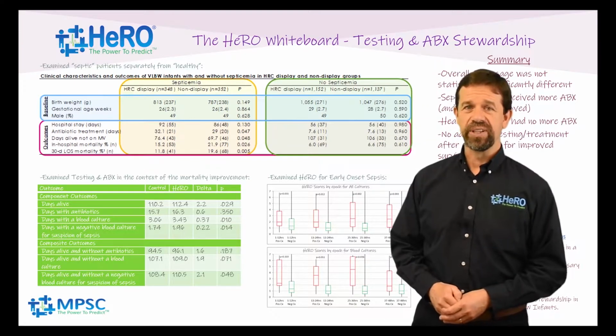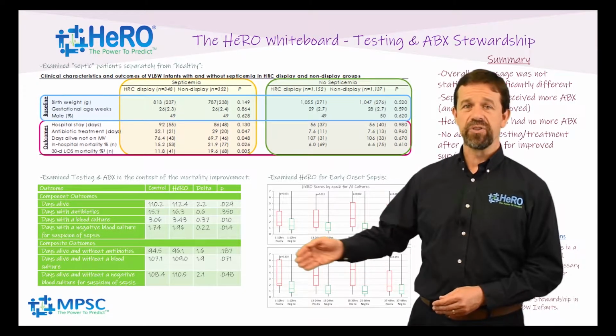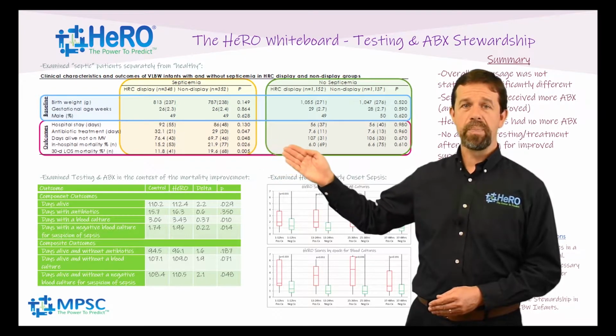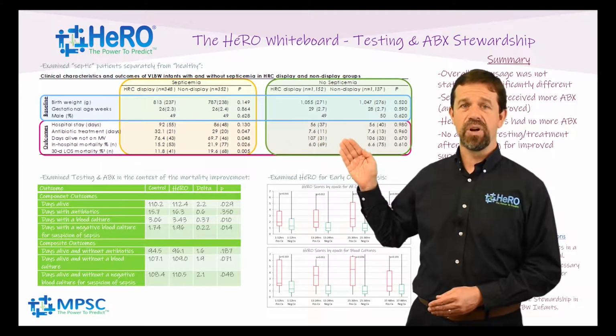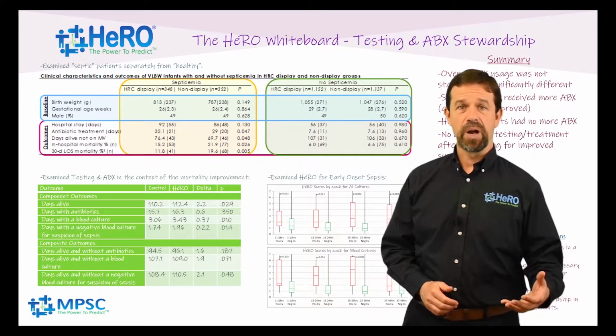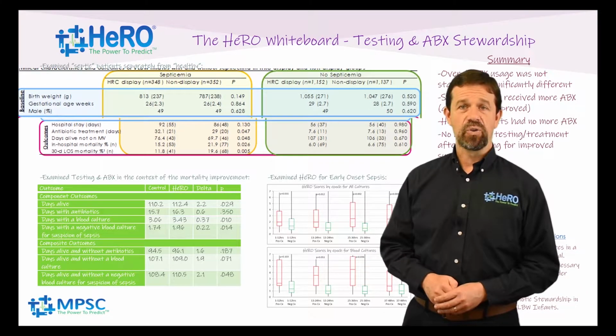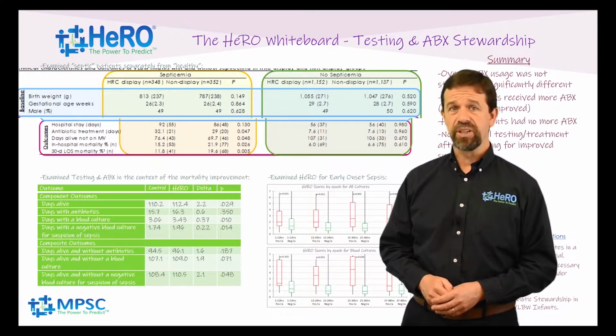In the first study we'll examine, researchers analyzed data from the 3,000 patient randomized controlled trial separately based on whether the patient was ever septic on the left or remained well throughout their stay in the NICU on the right. And within those two groups, they compared those patients randomized to HeRO monitoring versus controls. Among the baseline demographics, there were no differences between HeRO and controls in either the septic or non-septic groups.